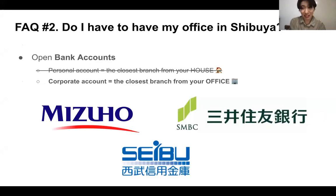The next question that I often get, do I have to have my office in Shibuya? Possibly, yes, because we support bank account opening process for everybody. And if it's a personal bank account, you can open that in the closest branch from your home. But if it's a corporate bank account, it has to be opened at the closest branch from your office. So if your office is somewhere outside of Shibuya, then we are not directly collaborating with that branch.